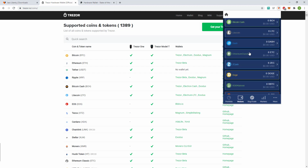Make sure to have your cryptocurrency wallet set up, and do not have any of your cryptocurrency stored on an exchange, if you're obviously using it to buy or sell. But once you're done buying, selling, trading, make sure to 100% move it over to your cryptocurrency wallets.